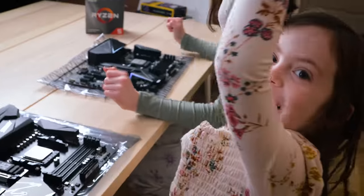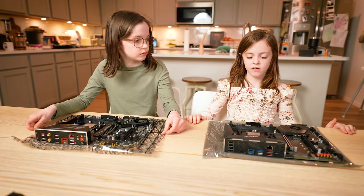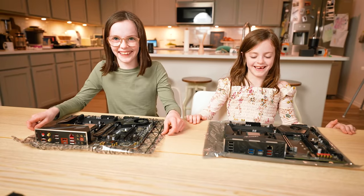You did it! Yes! RAM, or random access memory. Can you spit on it? What do you think? No, you can't spit on it.